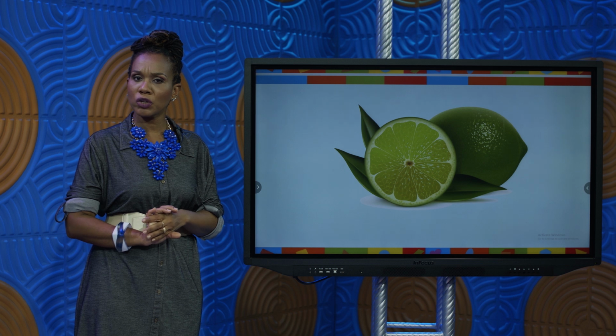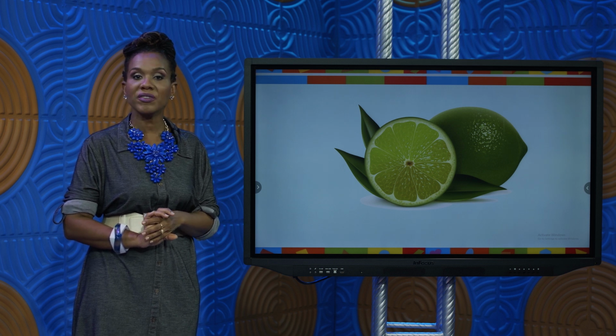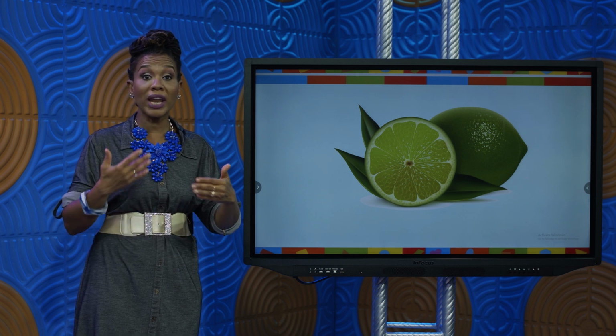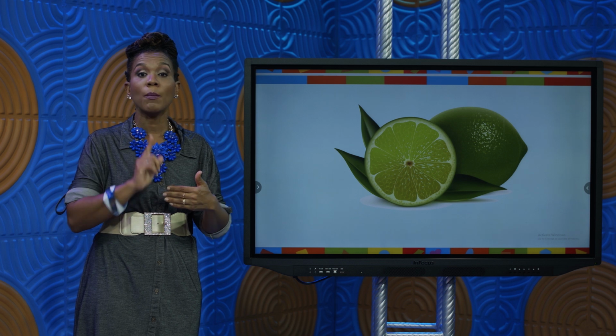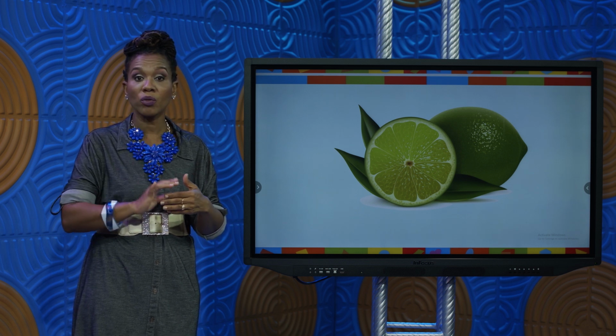What is this a picture of? Lime. What's the first sound? Now you see when I'm producing the sound, my tongue stays to the roof of my mouth. What's the word? Lime. What's the first sound? Yes?